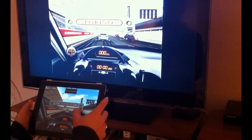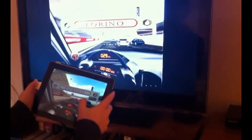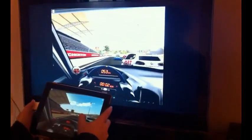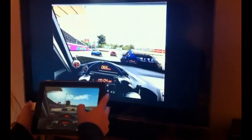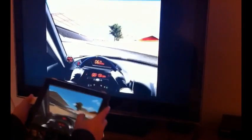I'm hooked up by the HDMI cable, and it's truly an incredible feeling because you don't really look at your iPad. You look ahead on the road, so you actually feel much more like you're driving on the road, particularly if you're sitting in front of a big screen TV and using the iPad as a steering wheel.